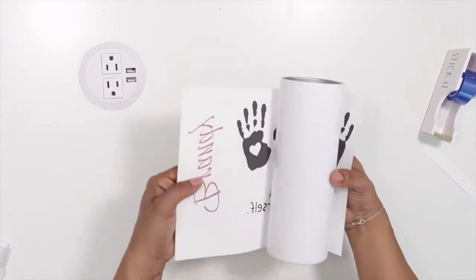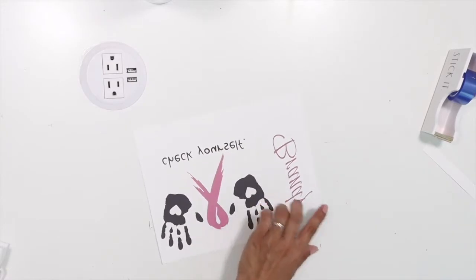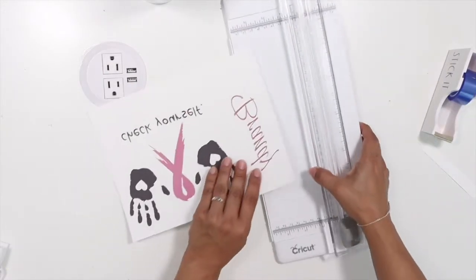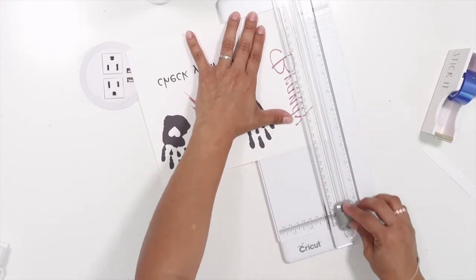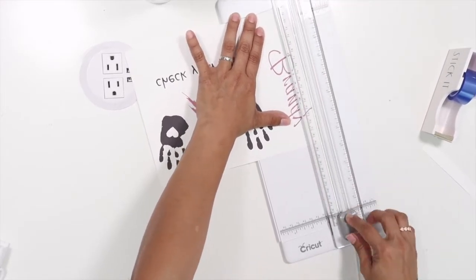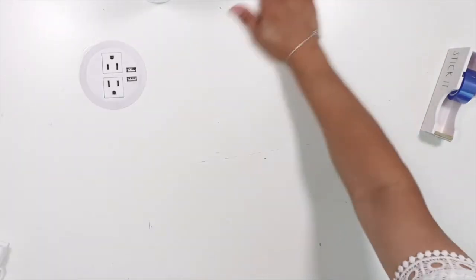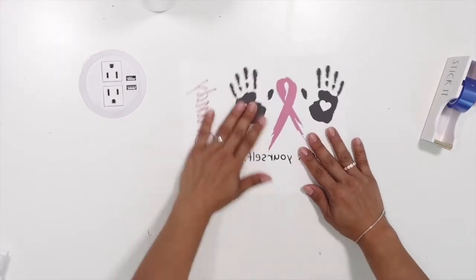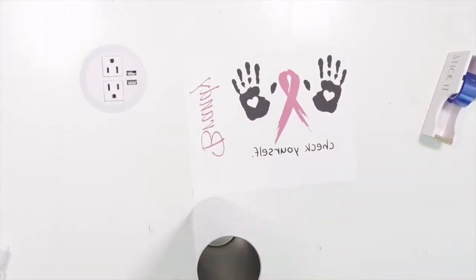Actually, let me cut it just a little bit more, just in case I don't want part of the Y to be covered. So I'm going to trim it down just a bit. There we go. So I just trimmed it down just a bit. And there's our image. And then I'm going to clean this.